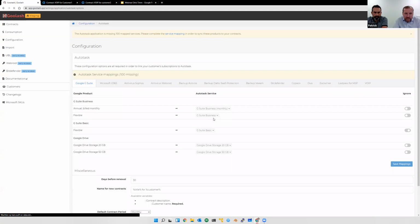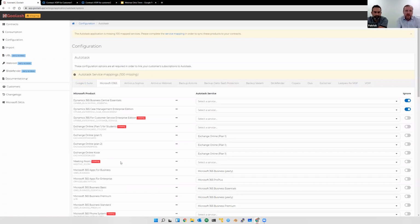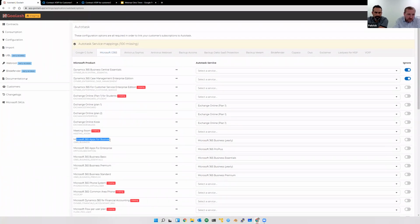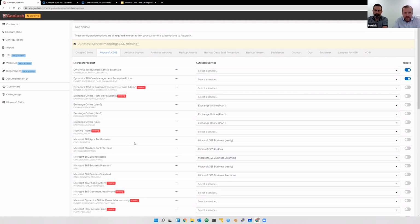Once that is done, you have to go through a service mapping. We will get a list of all the licenses you're using at Google and Microsoft, and you need to tell us what your Autotask service is that is related to that. For instance, let's say we have Microsoft 365 Apps for Business. In Autotask, it's called Microsoft 365 Business Yearly, but it could be something else for you. We don't know what you're calling your Autotask services, so you have to make this mapping once, and once that is done, it will be saved for you.